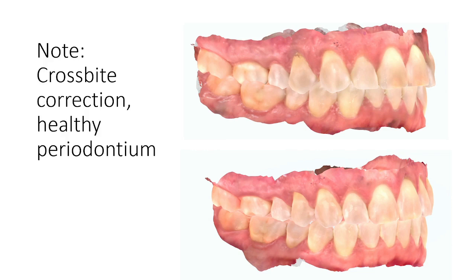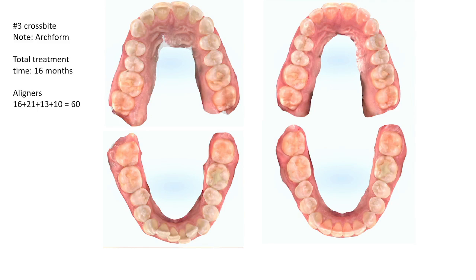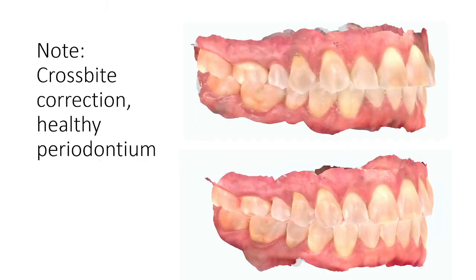We fully corrected the crossbite, and she finished in 16 months. So I promised her, and we finished her by her birthday. This is not an overly complicated case, but it's kind of a typical case. It's never as simple as a couple of crooked teeth. There's always something else going on.